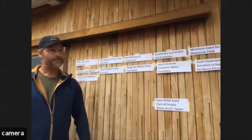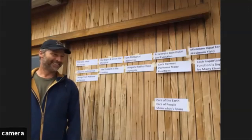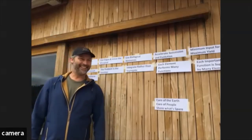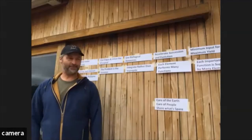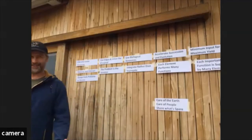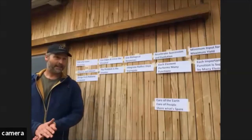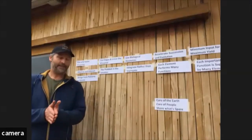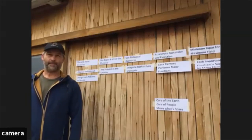Is Airbnb sharing what's spare? Yes. Yeah. Why not? You've got a spare house, then you can share it. There's a transaction there, but yeah, sure. Yeah. Why not? Well, I guess a whole other house doesn't need to be built. Yeah, that's right. And even volunteering, you know, sharing the skills.